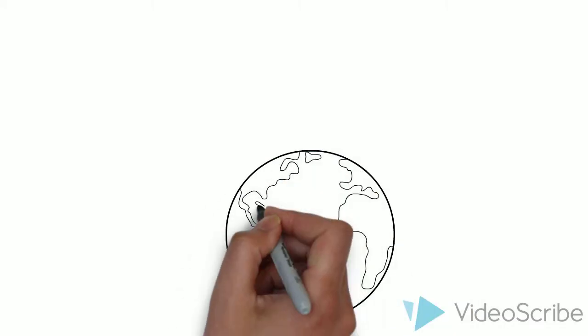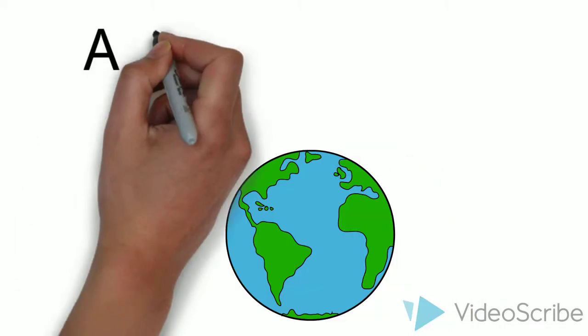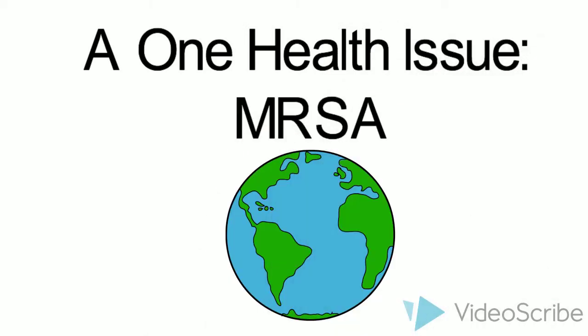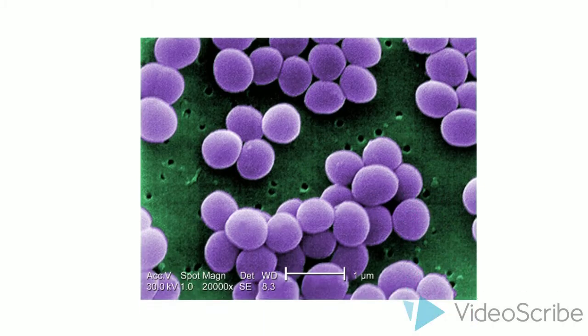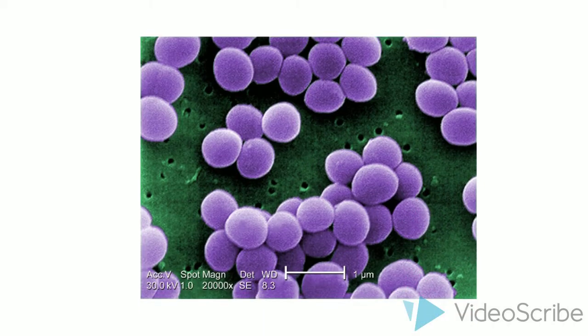Sit down, buckle up, and get ready to learn some exciting things about bacteria. Mentally prepare yourself for some awesome memes. This is Staphylococcus aureus. You might know it as MRSA.